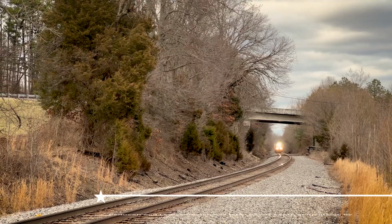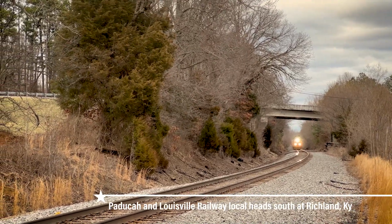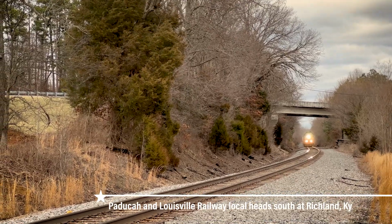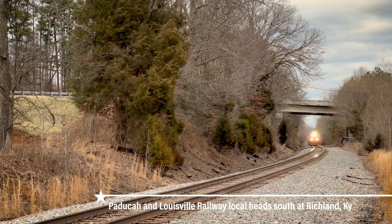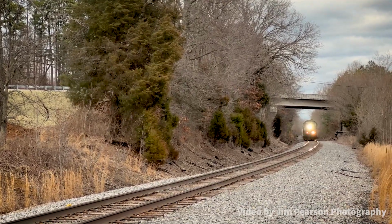And last but not least, we catch Paducah and Louisville Railway local heading back to Princeton, Indiana, after making his pickup at Madisonville, Kentucky. I'm sorry, that's Princeton, Kentucky, not Princeton, Indiana.